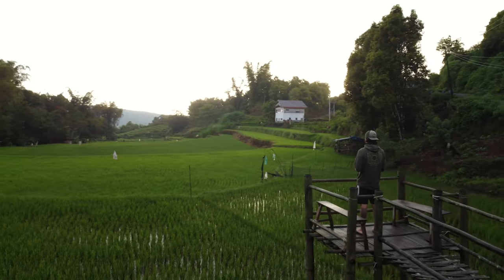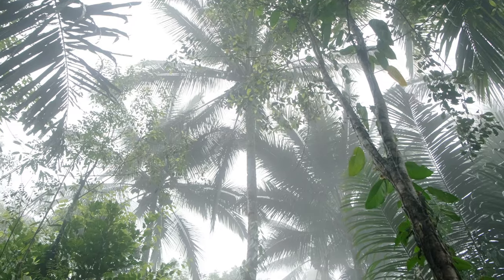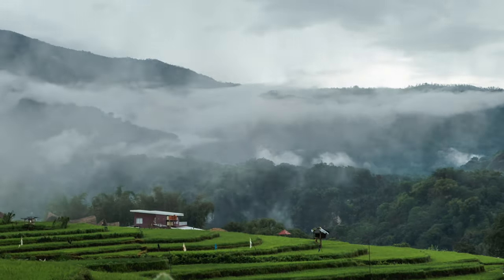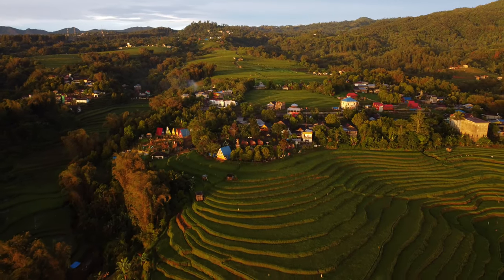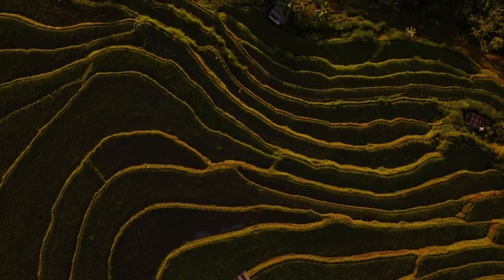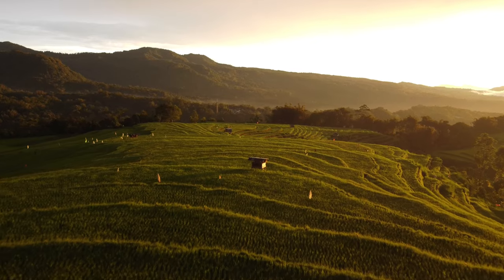Don't forget your jacket. Temperatures range between 10 and 26 degrees and it can get foggy during the wet season. This can make for breathtaking views though, as blankets of fog sweep down the mountain peaks. And when the sun sets, just sit back and marvel as the rice fields are bathed in golden hues, creating a truly breathtaking sight to behold.